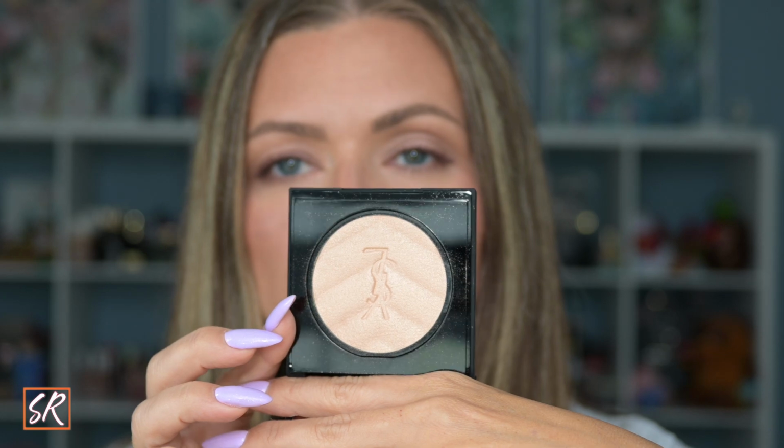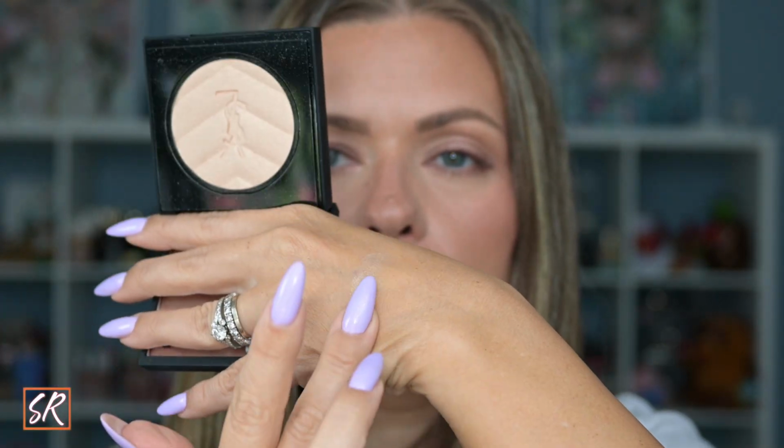I really like it. Speaking of YSL products, I'm just going to get them out of the way and show you what else I got that is currently in my favorites. I purchased not 1, but 2 of the new, sorry, I can't speak, All Hours Hyper Luminizers. I got in 02 and 03. So 02 is this gold one. And then 03 is the pink one.